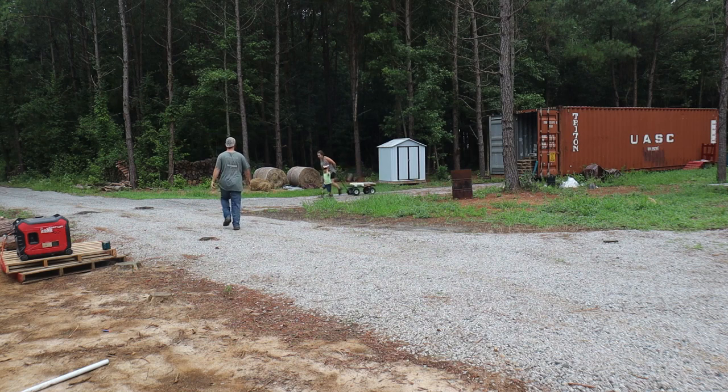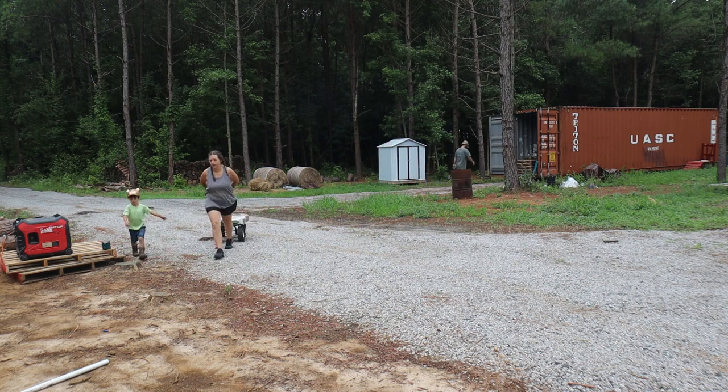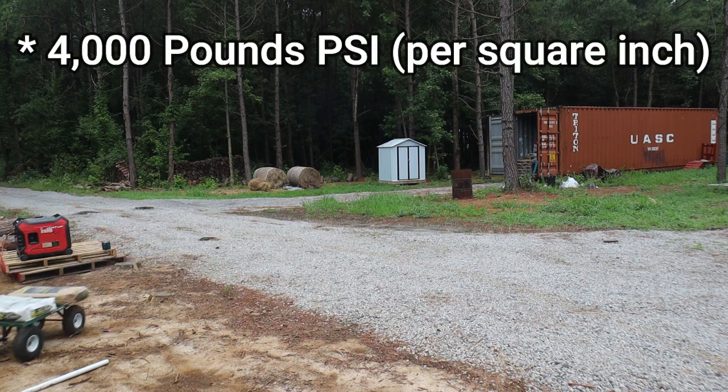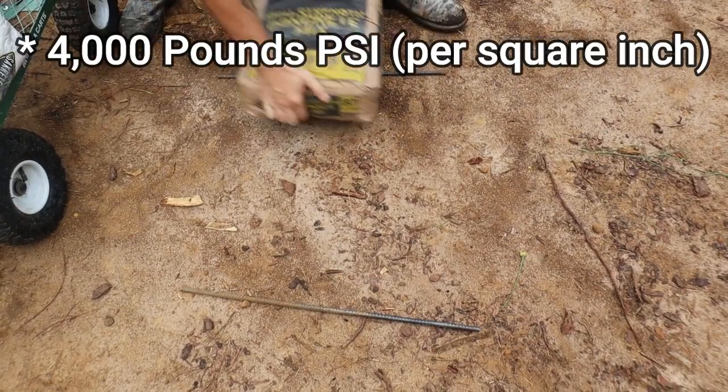So the concrete we are using is high strength concrete. It's made by Sacrete, I think is how you say it, in 80-pound bags. This has a 4,000 pound weight load, I guess you would say. Like it can hold 4,000 pounds before it crushes.